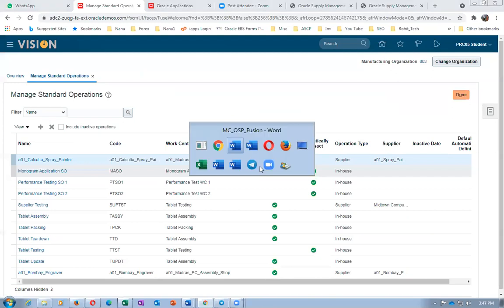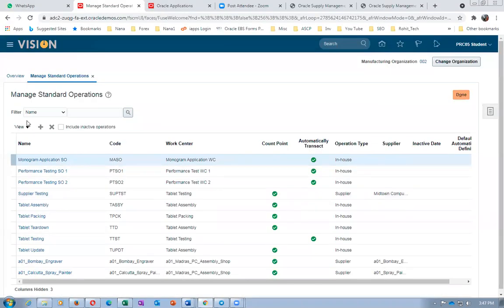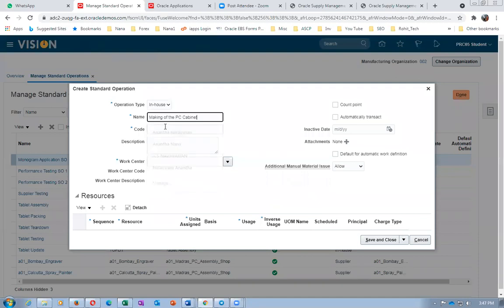So we'll now go on and do the remaining two also. So create a work definition basically, and then create an in-house standard operation. So making of the PC cabinet is the in-house standard operation. Fine. So click on plus. It is in-house now. And paste it over here. Paste it over here. Description. And paste it over here. Work center is A01.